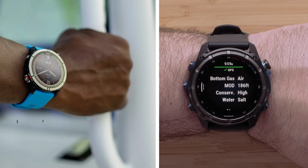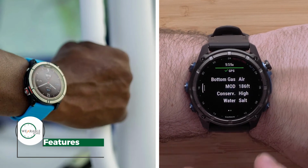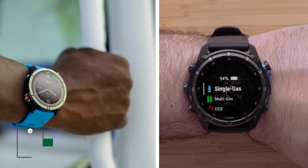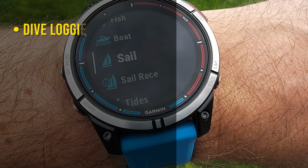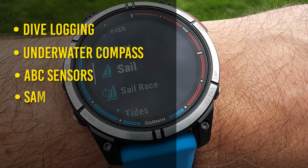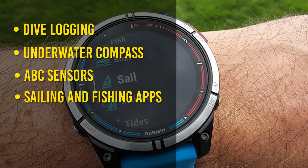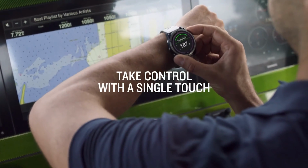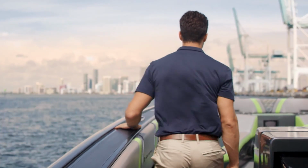Delving into the key features, both watches come well-equipped for diving, but they each bring something different to the table. The Quatix 7 provides everything casual divers need, including dive logging, underwater compass, and ABC sensors. Handy sailing and fishing apps also make it great for time spent boating. With color topographic maps and access to Garmin's coastal charts, it can even replace your onboard nav system.